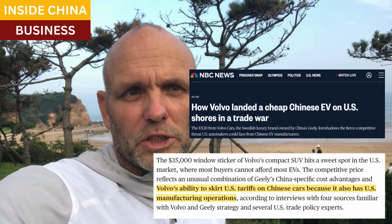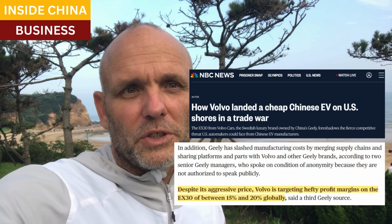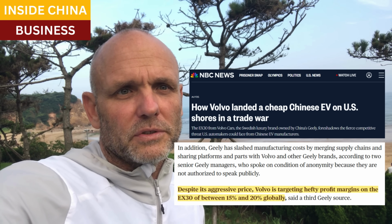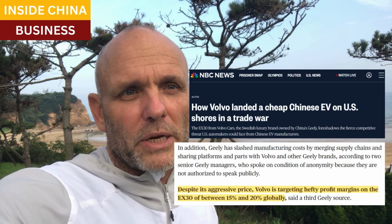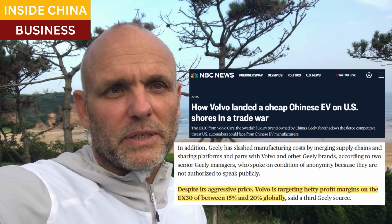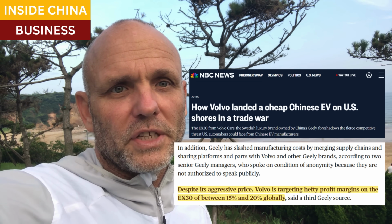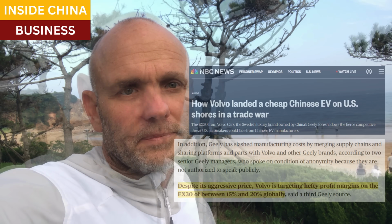Volvo is actually owned by Geely, which is a Chinese company, and Volvo has factories in the US that manufacture cars for export. By virtue of Geely's low operations costs and supply chain dominance, Volvo is able to produce better cars for less money. And even though the EX30 is less expensive than almost anyone else, they're still able to make more money than anyone else. Profit margins on the EX30 will be 15 to 20% globally.